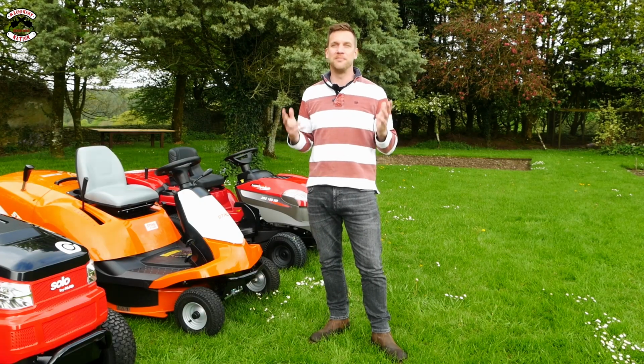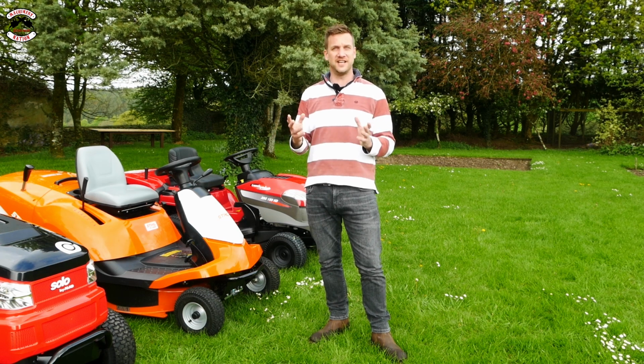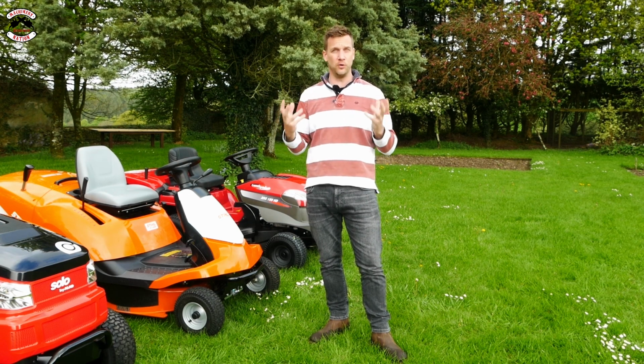So the bigger the engine, the more power you're going to have. But the difference between single cylinder and twin cylinder is single cylinder has one piston going up and down, where a twin cylinder has 2 pistons going up and down. So with a twin cylinder engine, you're going to have a lot more power and torque.